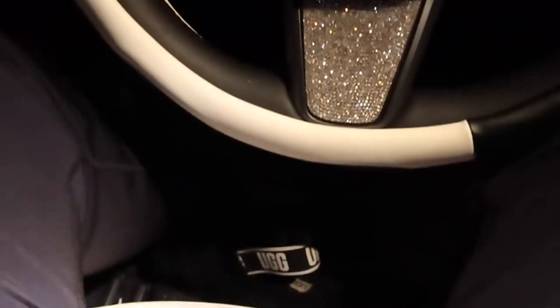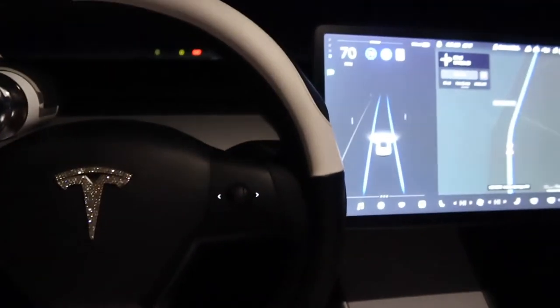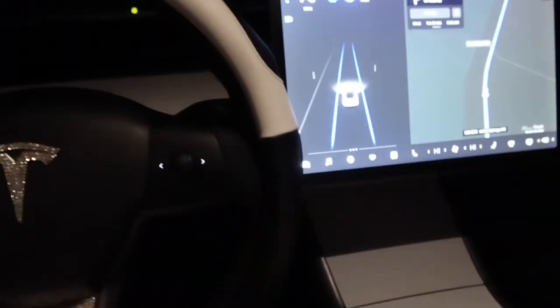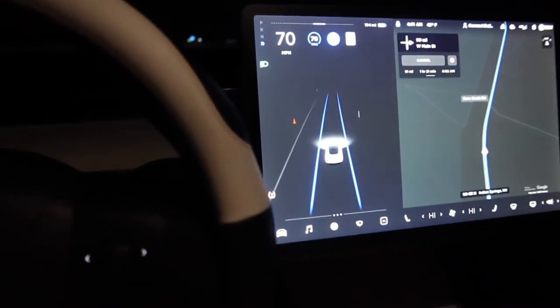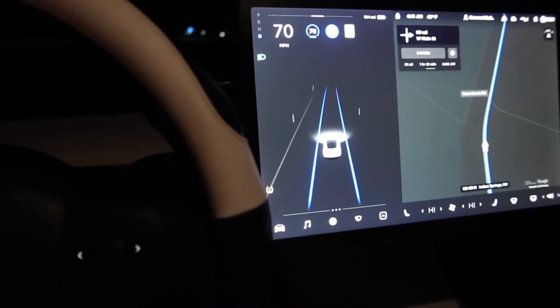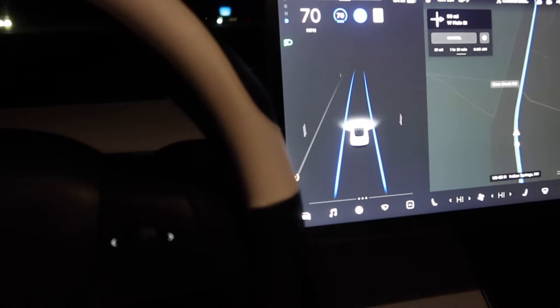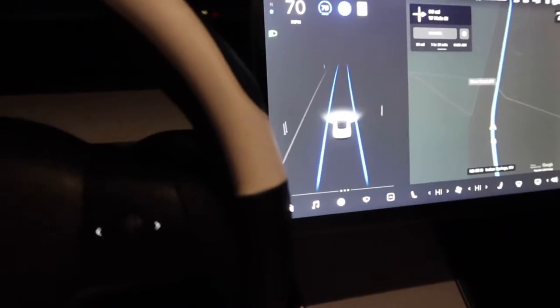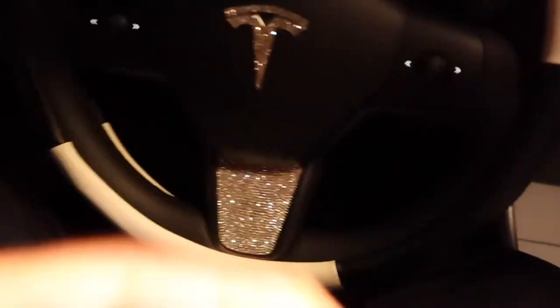My hands are completely off the wheel and my feet are not on the pedals. The only thing I have to do is turn off autopilot in order to switch lanes and to stop if we reach a stop light. But we're on a highway, so we won't have any stop lights. So pretty much for the next 91 miles, I'm cruising like this, hands free, feet free.